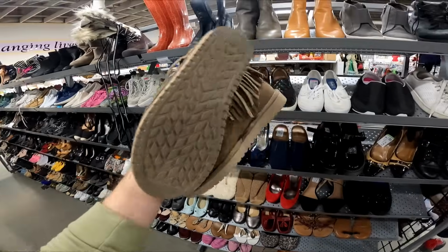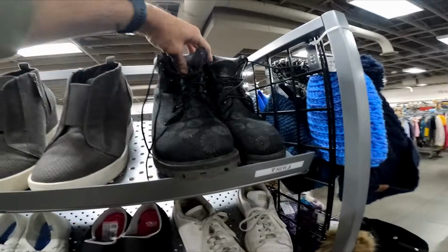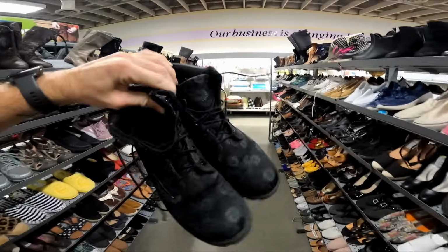A new shoe cart came out. Some Kookaburra by UGG tassel boots. Those should go for at least 30. Another pair of Timberlands, kind of floral, also for $9.99. I'm gonna get those too.